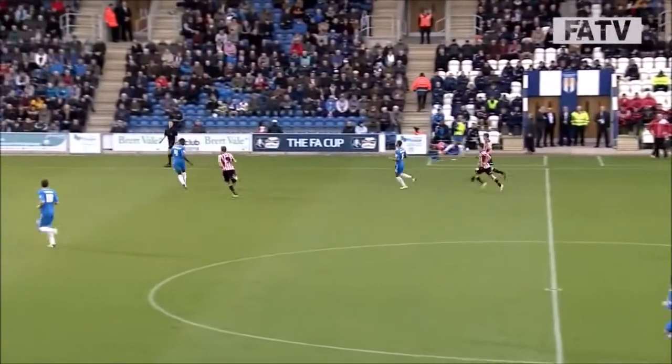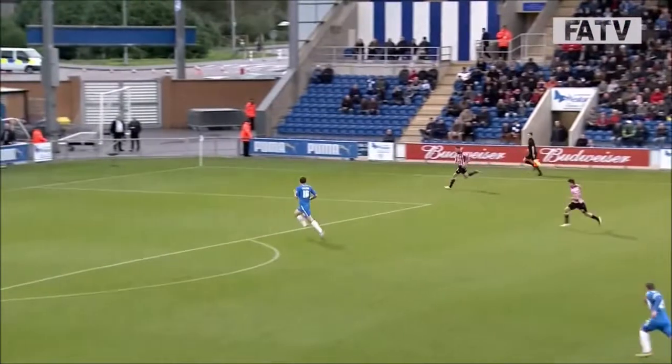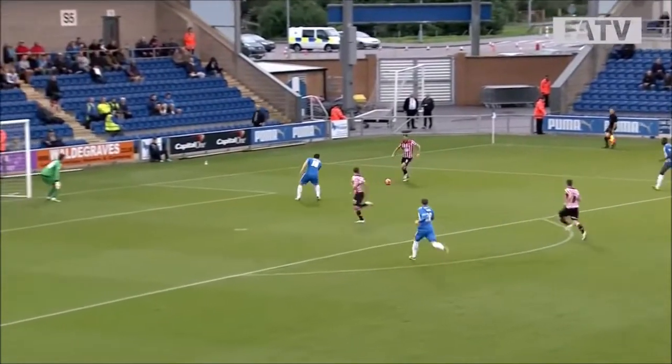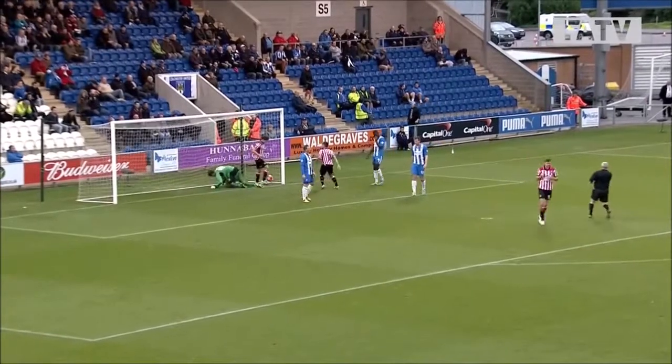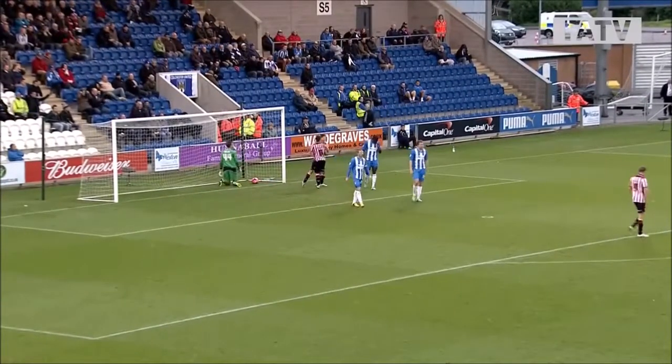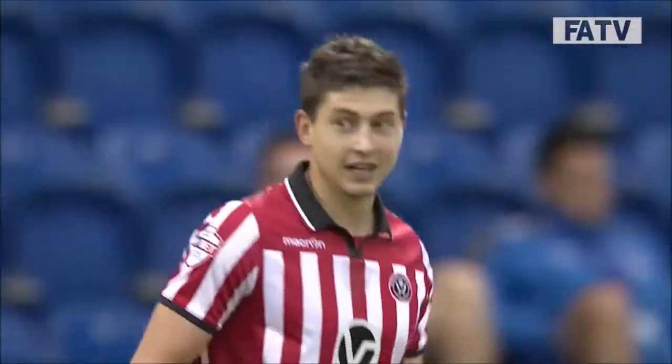Colchester look to be in control here. Okuongai, oh, he's robbed by Porter, and Colchester are in big trouble here. Millis in the middle. Oh, it's going in. It must be an own goal. It will go down as a Sam Walker own goal, I'm sure of it.